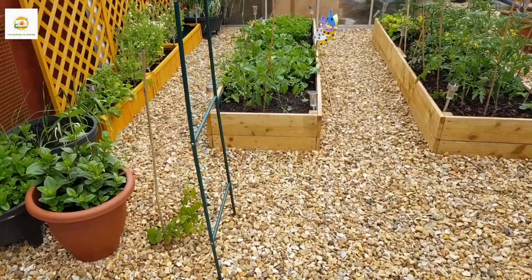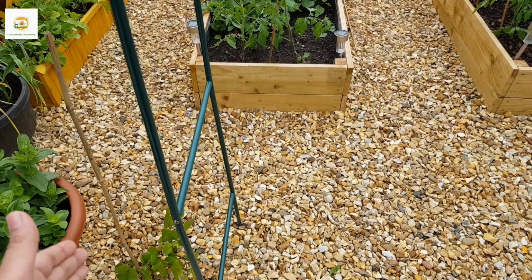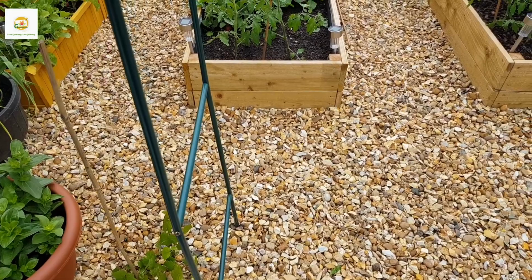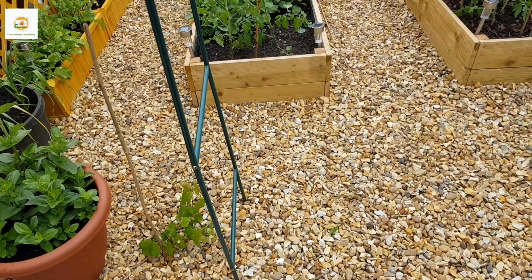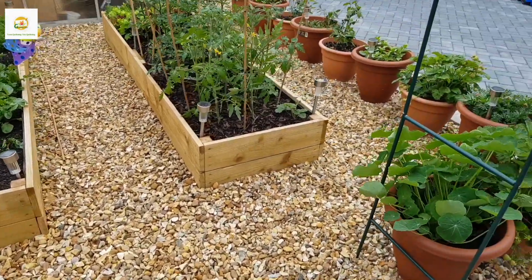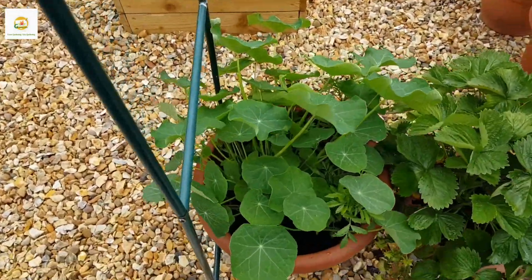So this is the map of my vegetable garden. On this side of the arch, I have got a grapevine which I will train up this arch, and it's a very young plant now, but in a year's time or so it will be covering the whole arch, and I think once it grows up it will be absolutely beautiful.